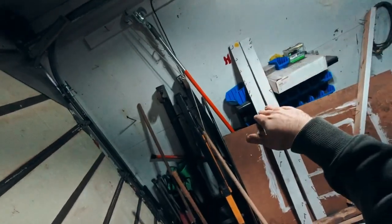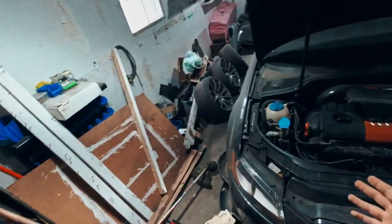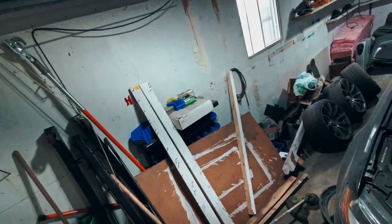And then once I have a couple of them done, I'll start moving a bunch of crap because then I can actually hang stuff up on the first few that I've put up, make some space, move some crap to the free space, put a few more up, and then it's just gonna keep going from there.